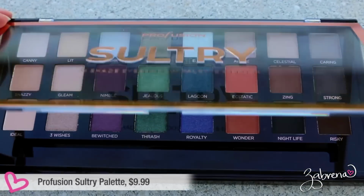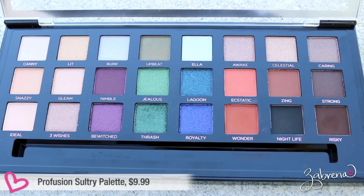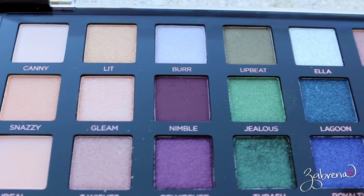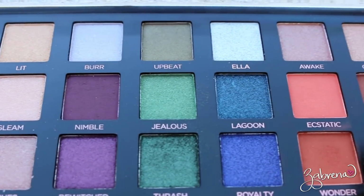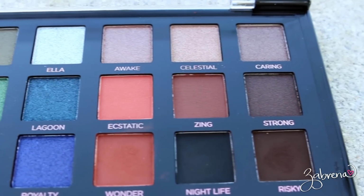Another one of my favorites that you can find in Target stores right now, this was a recent addition to Target stores back in November of this year, is from Profusion. This is their Sultry eyeshadow palette. 24 shades in this palette. That is a ridiculous amount of product for what you're spending. Color payoff is excellent. You will not be disappointed in the quality of this palette. It is seriously one of the best that I have ever seen at this price point for the amount of product you get. And look at the size of this thing.